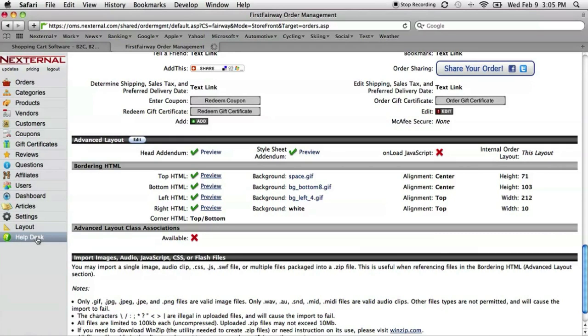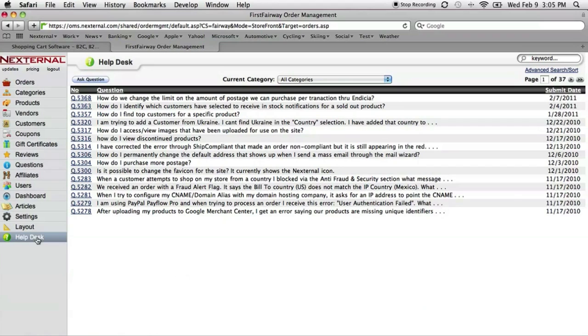The help desk. With Nexternal, all of our clients receive a dedicated account manager. This is a primary benefit of Nexternal, and one thing that our clients just constantly rave to us about is, wow, I can't believe the type of service I get. With Nexternal, account reps tend to have a lot of experience with online sales, so you're really talking with an expert. Within the system, there's question marks all over the place. If you're not sure of what something does, those question marks tend to be very helpful.